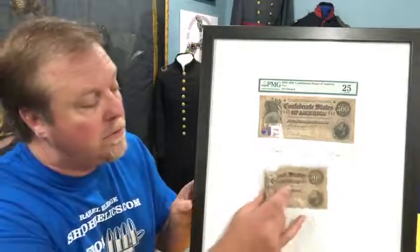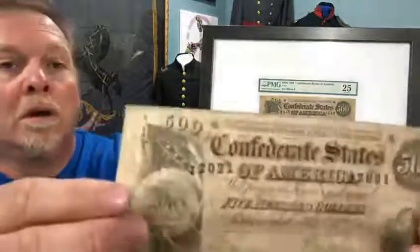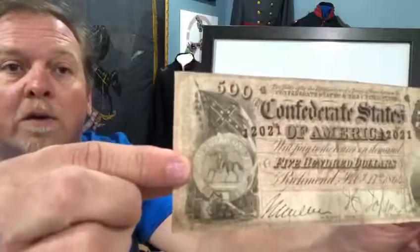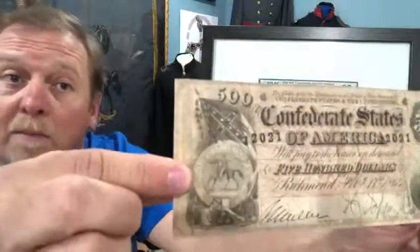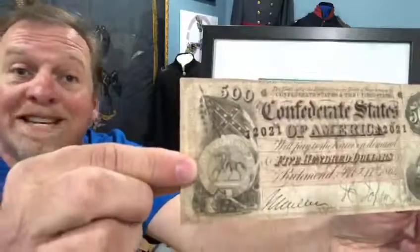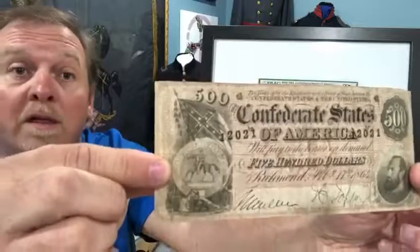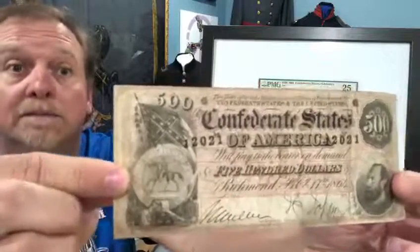When you look at the note, we have the equestrian great seal of the Confederacy down in a corner with the Confederate battle flag above it. The battle flag was never officially adopted by the Confederate government, even though they flew it many, many places.